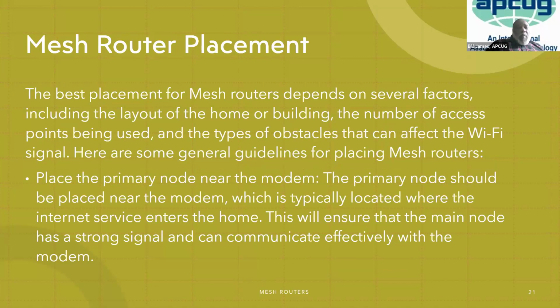You'll want to place a primary node near the modem, which is typically located where the internet service enters the home. This will ensure that the main node has a strong signal and can communicate effectively with the modem.